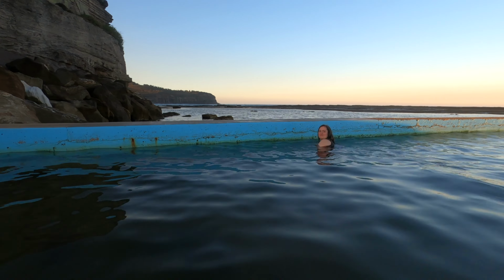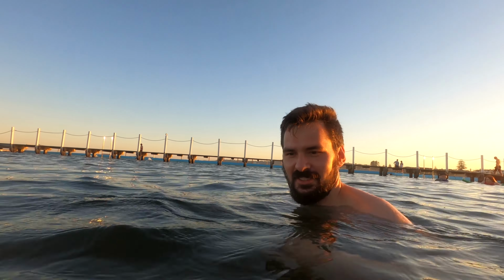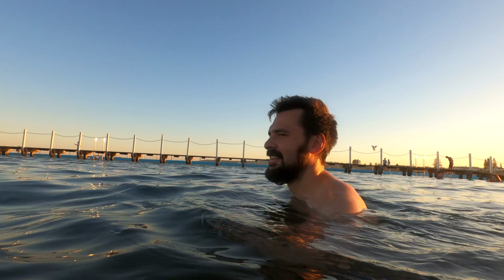Decided to come and check out the falls. Look at that! Look at the cliffs! Sunset's fine. What would you do if there was just a stingray or a shark in here? Stop. Don't get me scared. There's probably crabs in here.